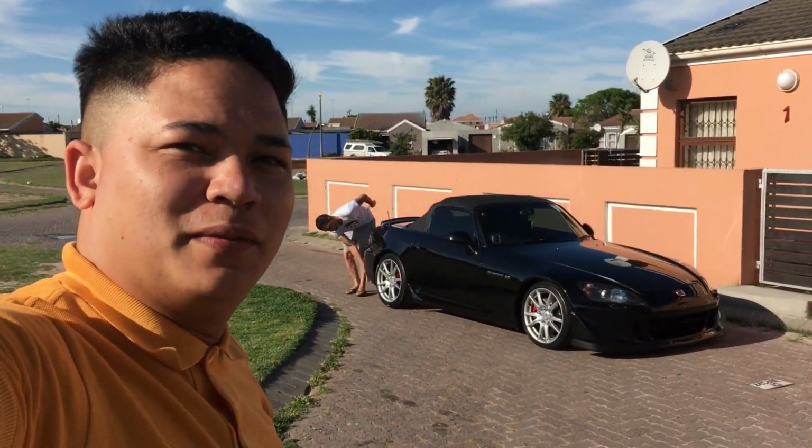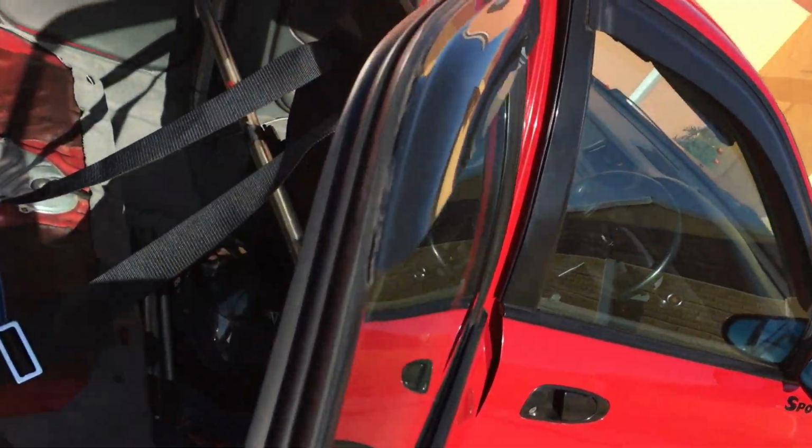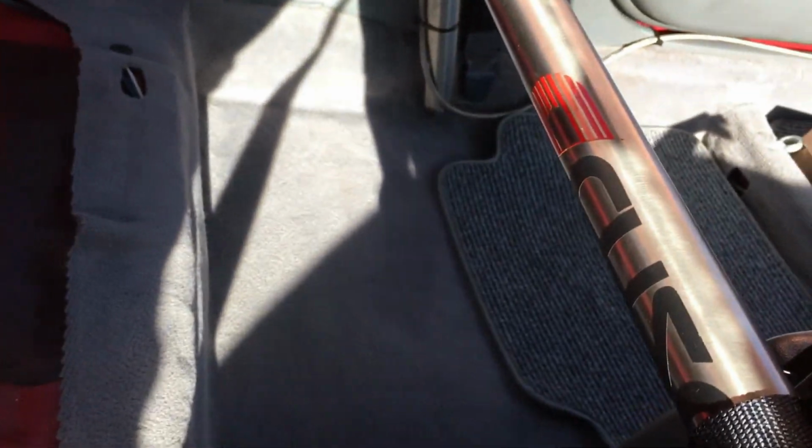My dudes, so it's the morning of Slammed at the Lake. As you guys can see, we're busy with the EG, as Kyle is busy with his S2000 as well. It's my friend GARTH as well. He's just polishing the car up, and then we'll be ready for Slammed at the Lake. Let me show you guys what the interior looks like. It actually looks very clean now in the daylight.